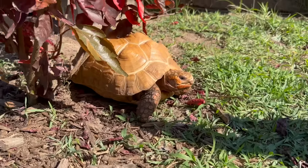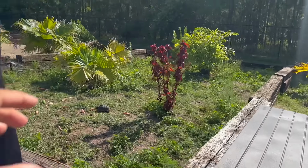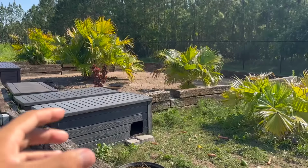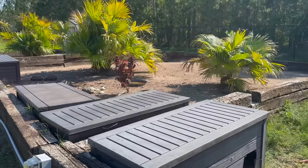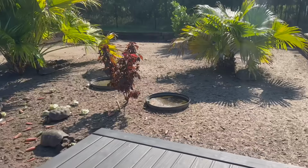Look at that, you guys. Beautiful. We've got green, and then the normal redfoots just destroy everything, eat everything. They're like cicadas, but the cicadas have more grass than the damn redfoots.